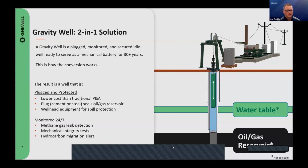So this leads into the question: what are the cycle losses? Yes, there's a lot of work we're doing on that front. I'd say round trip efficiency right now hovers around 70%. We think the technology will probably max out around 80 to 85%.